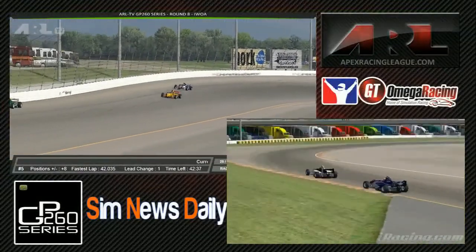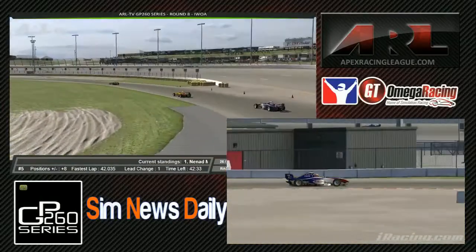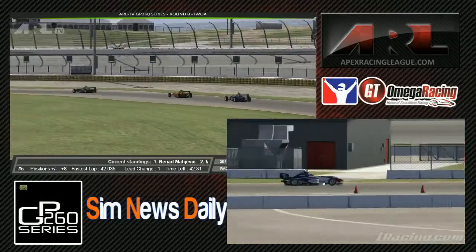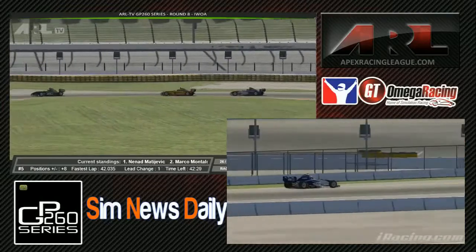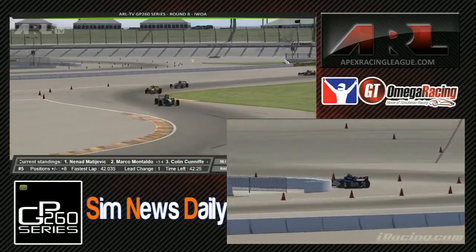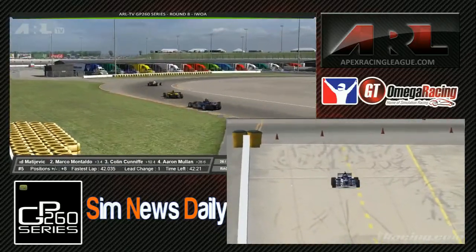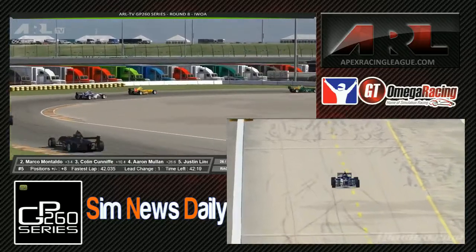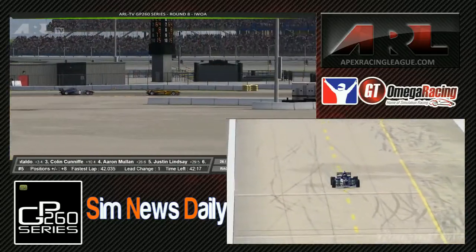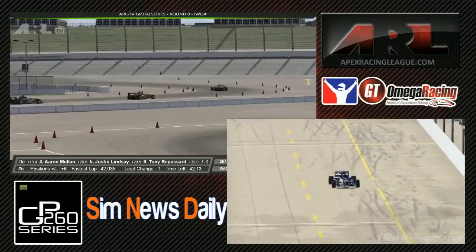Tony got right on the back of him, and I think he just decided, Tony, that he was going to pit. I think we're just about to see on the screen now that he's going to duck on into the pit lane because he's as close as he's ever been. Yeah, so he's in, he's pitted early. He's going to hope to try and get the undercut done on these guys. So we'll have a little look and see if Nenad or Marco decide to cover him off and jump in the next couple of laps.